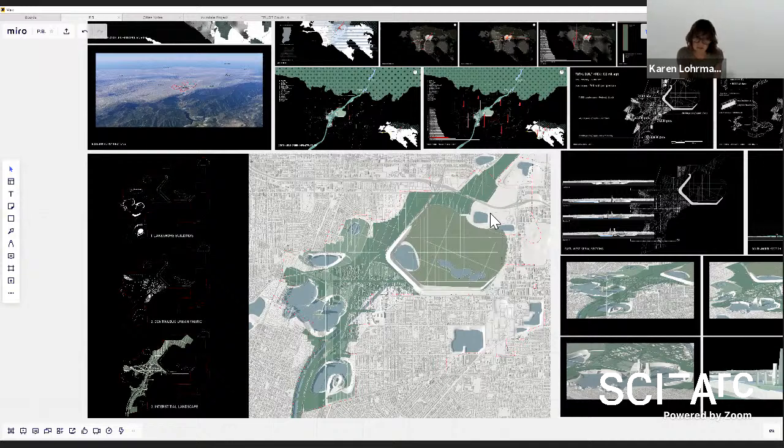And I do have a little bit of a problem with this terminology of the interstitial landscape, because that makes it a bit of a formal thing. And it doesn't really encourage us to think of it as a much more productive and versatile and multifunctional thing. And I'm not quite sure if it's really the right term.